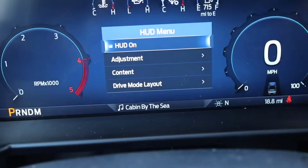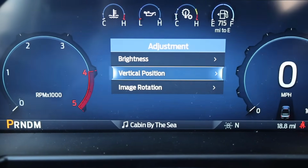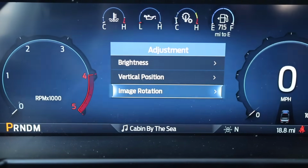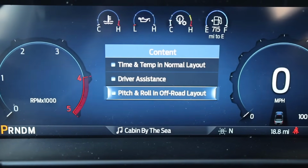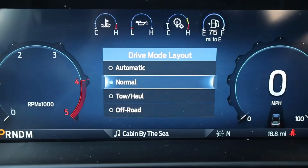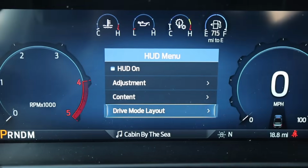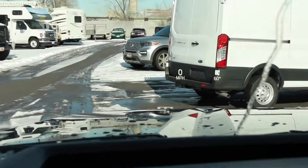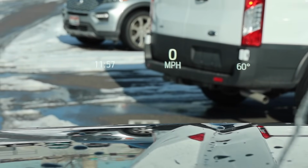So let's just go through really quickly some things that you can change in the system. If you want to adjust the brightness, the vertical position, or the image, you can rotate that basically. You just go to adjustments to do that. Also, you can change the content that you see inside the screen. Lastly, you can set up different drive modes. Now I'll show that to you guys in a second, but that's pretty much everything that you can do. So let's go back to the drive modes. I'm going to zoom in again so you guys can see it. So right now you see the things I talked about earlier.